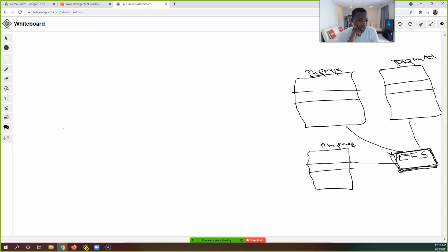This huge flash drive is going to store your code and any other files, wherever you want them to go. And in this case, very important, EFS works only on Linux machines, not Windows. So you add a fourth machine.